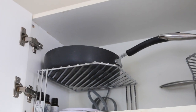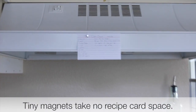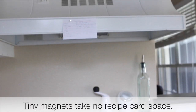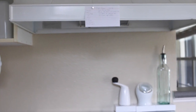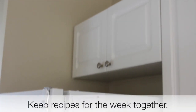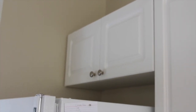You can see here that I've doubled the space with these plate organizers. I really recommend them. I have my Mighty magnet holding up a clam chowder recipe, so I can see the recipe and it still won't fall down because it's an extremely strong magnet. There I have on the side of the fridge the recipes that I'll be cooking this week, and above there that's hard to reach is basically guest supplies.